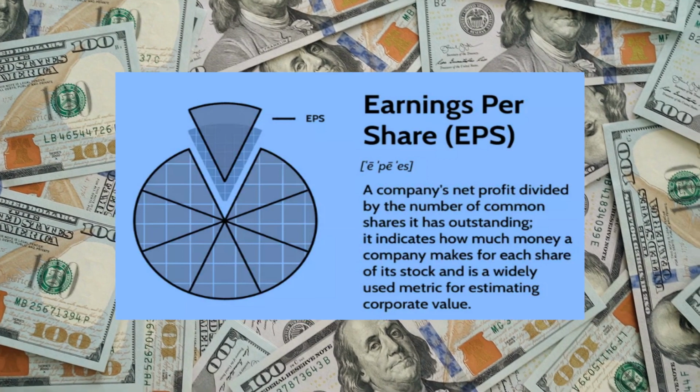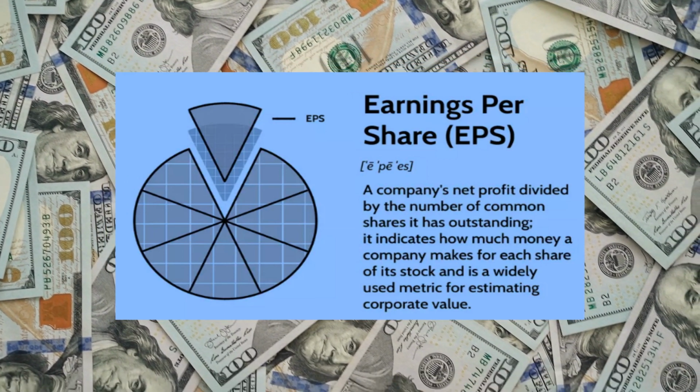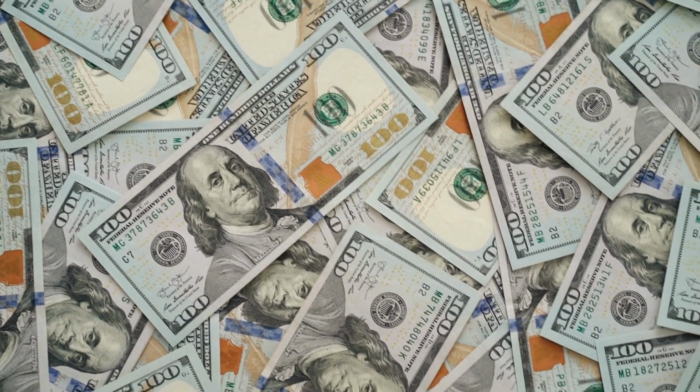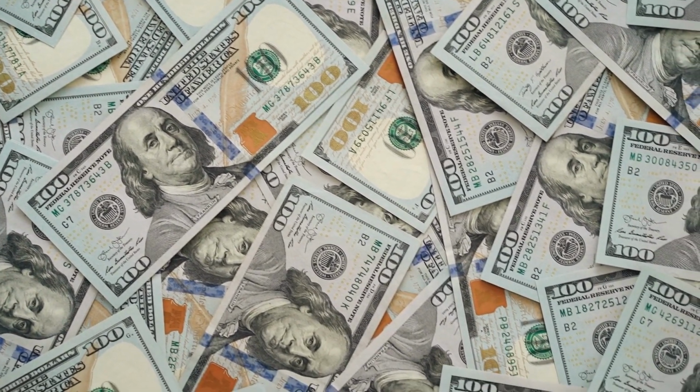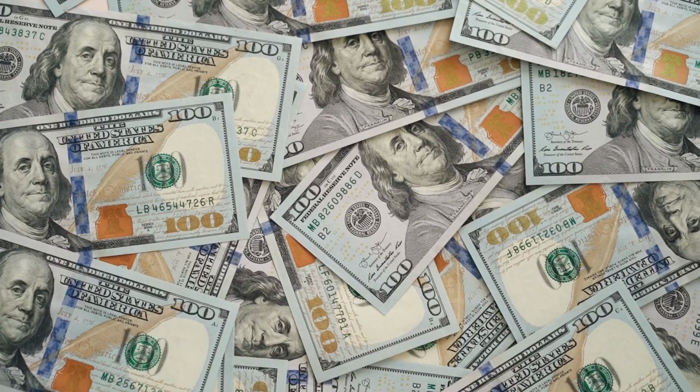When looking at the yield, you want to compare the two to see if the company is paying out a substantial amount of its earnings in dividends. Essentially, is the dividend sustainable? This would be a potential red flag if it was high compared to the EPS.